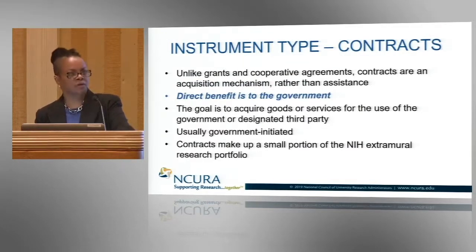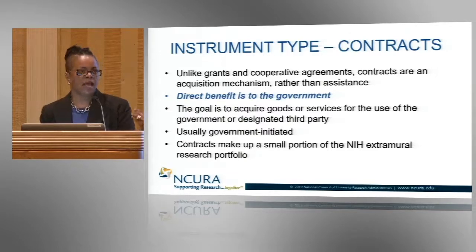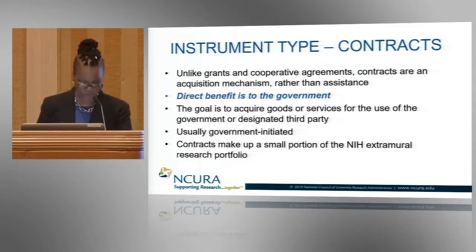So for a contract, unlike the grants and the cooperative agreements, they are an acquisition mechanism, and they're not considered financial assistance. And when we use a contract, that's a direct benefit to the federal government. We are acquiring services, and we are paying for those services, which is different from the grant and the cooperative agreement mechanism. Because it's a direct benefit to us, it's government initiated by us. We initiate the RFP, we identify the scope of work, and then we work through it to identify the company that can provide us with that service.